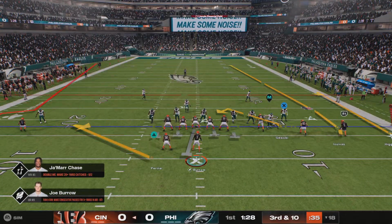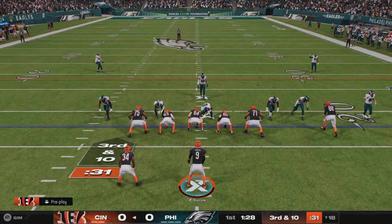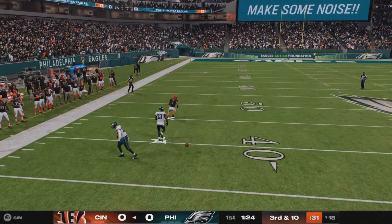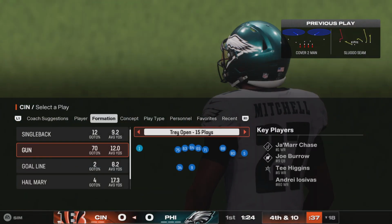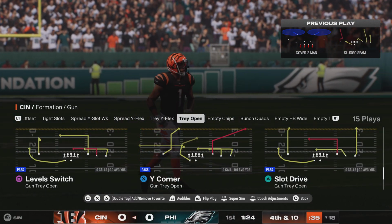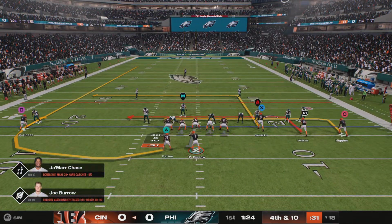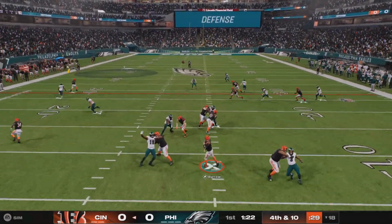3rd down and 10. Go. Here's Burrow setting up to throw it. He had a man open, but he missed him, and it's incomplete. Well, if nothing else, they were able to pick up 1 1st down on this drive and get it away from their own goal line. But not much happened after that, and it leads to a punting situation.